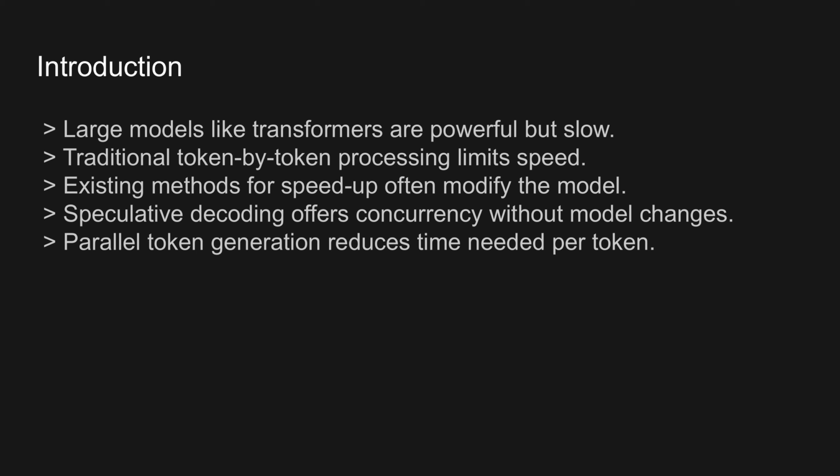With that background, let's move into the core part of this method: speculative decoding. This section dives into how speculative decoding actually works to accelerate the inference process. The primary idea here is to use two models: a larger target model, which is accurate but slower, and a smaller approximation model, which is less accurate but much faster.